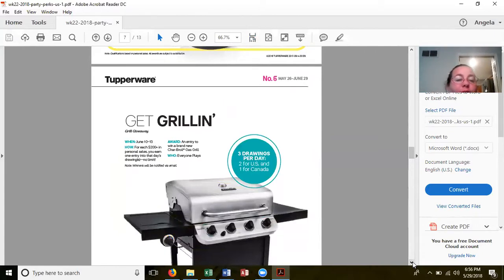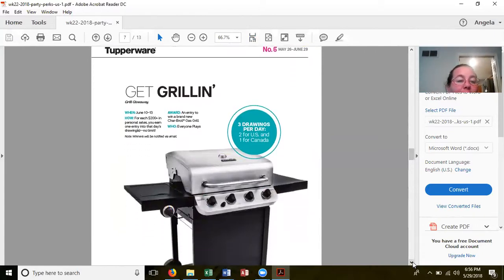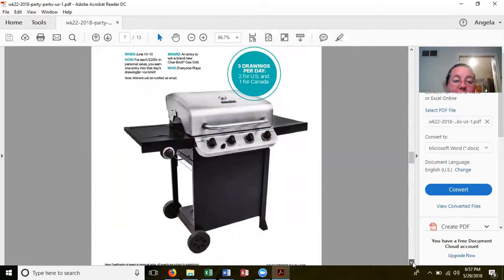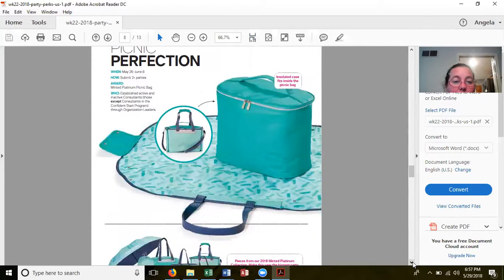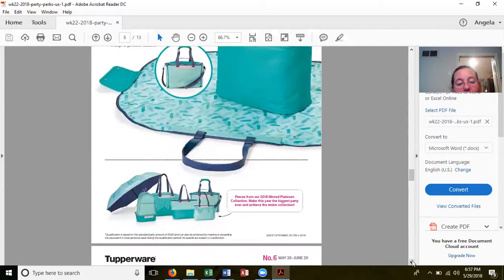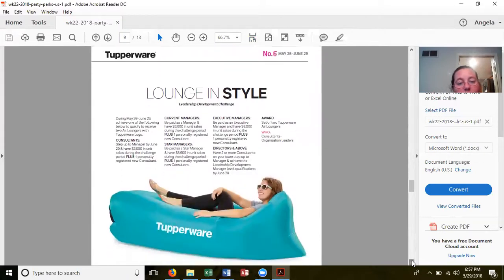June 10th through the 13th, for every $200 in personal sales, you can earn an entry to win the grill. So if you want a new gas grill, you need at least $200 in sales to get 1 entry. For the first 2 weeks in June, when you submit just 2 average parties, you're going to be able to add the Minted Platinum Picnic Bag to your collection of other mint items.